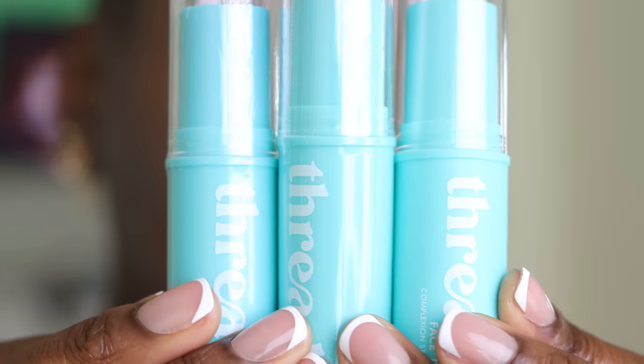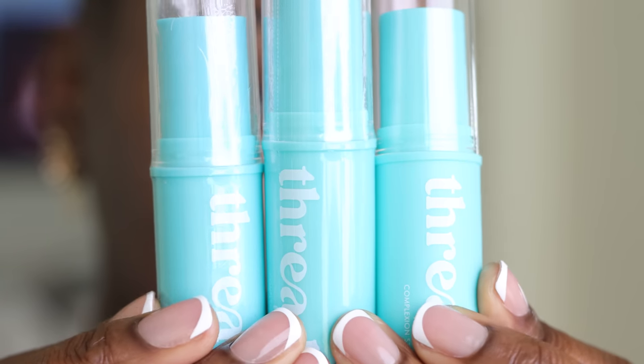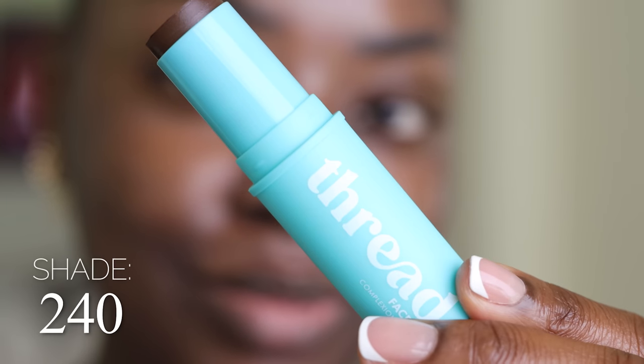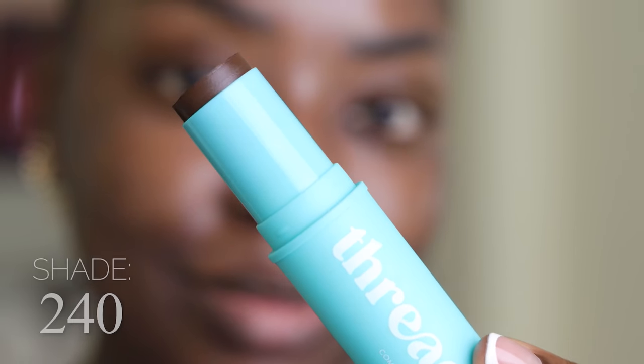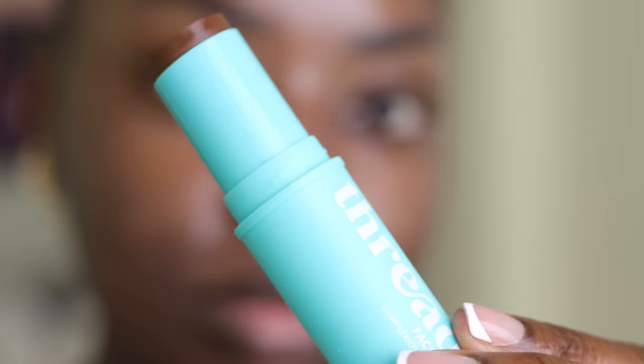Welcome. I've never heard of Thread Cosmetics. I just saw it on social and I was like, this looks like something interesting that we, the dark skin community, need to try out. So here we are. I picked up three different shades of these stick foundations. I've got 220, 230, and 240. I got these from target.com and the darkest shade is 240, which is right here. These are medium to buildable coverage with a matte finish and it's $8, okay?